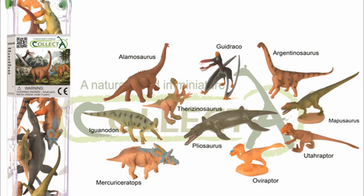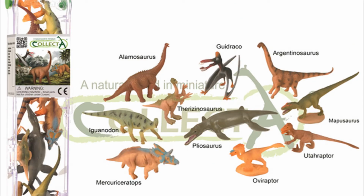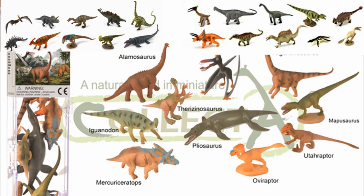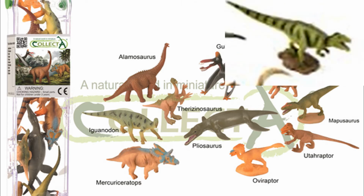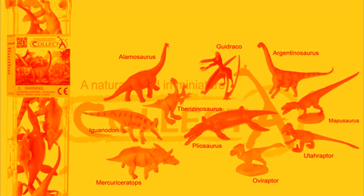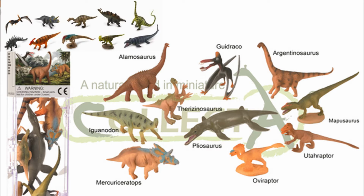Yeah, you can see why I wasn't interested in this. They're just shrunken down versions of the models. That's all there is to this. Well, I am aware that this is a running line with CollectA, because there have been 2 more before this, but even then, out of these 3, this is the least interesting one, because the second one had the Giganotosaurus, which CollectA still hasn't given us, and I don't remember what was in the first one, but it was probably a T-Rex.